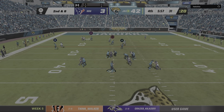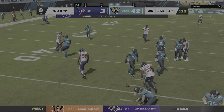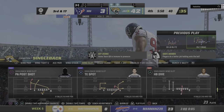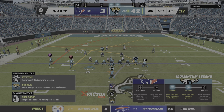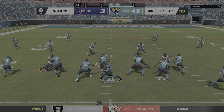Now, Lawrence. Rush coming, and he's taken down. He'll wind up losing a full 9 yards here on the sack. Now it's third down. So now after the sack of Lawrence, the Jags are looking at a third and long.